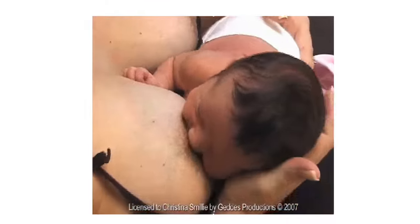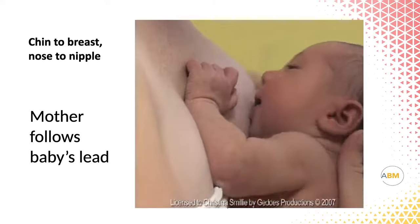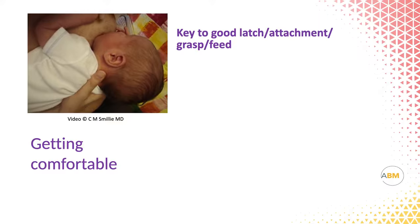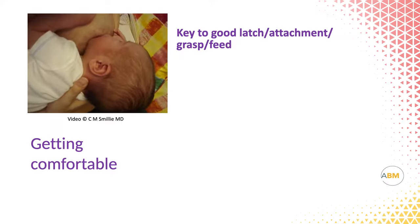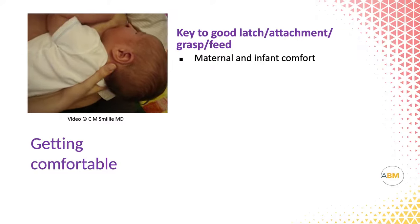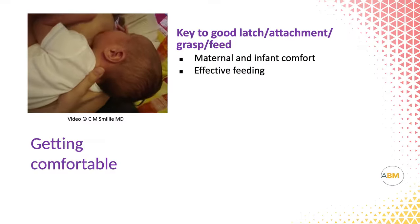So, as the baby moves, it's the feel of the baby's chin on the breast that makes the baby reach up and open really wide. And it's the feel of the nipple on the palate that keeps the baby suckling. So the key to good attachment is good milk flow, and both mother and infant comfort. When they're both comfortable, relaxed, and there's no infant tension and the mother doesn't have any pain, we can have effective feeding.